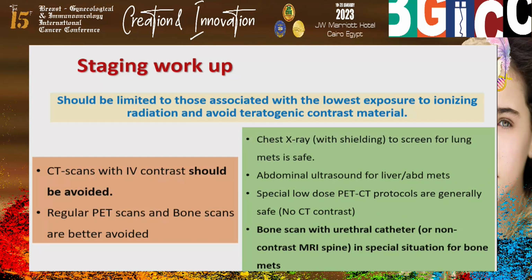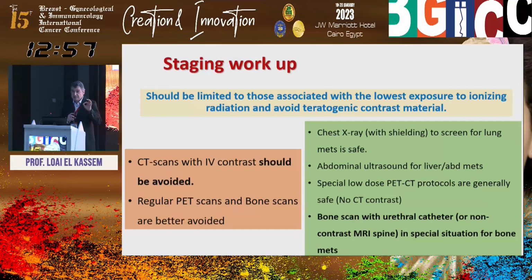Regular PET-CTs and bone scans are better avoided. However, the list on the right side is the relatively safe list. Chest X-ray, it's a low-dose study. It can be done to rule out large lung metastasis and pleural effusion. But that's all you get with a simple chest X-ray. Abdominal ultrasound, that's very good. That's enough. And we have modern low-dose PET-CT protocols. That's non-contrast. That's very effective in ruling out metastasis, much more effective than chest radiography, for example, especially with difficult sites like the chest and abdominal lymph nodes.